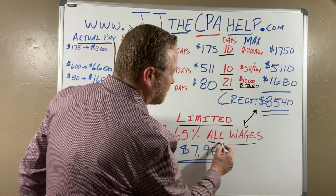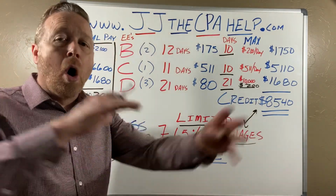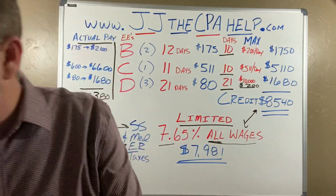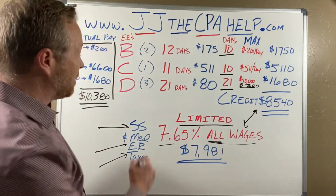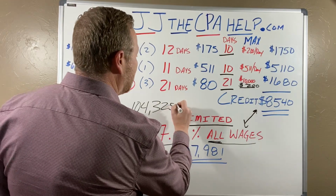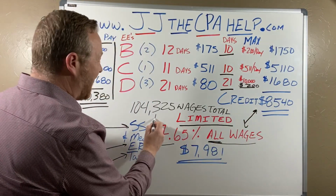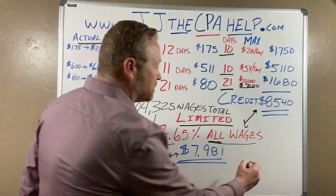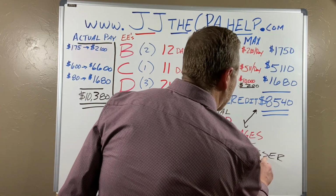So you take all wages, not just the wages of these three individuals that were out. You take all wages for the quarter. Take that, and you'll see in my example, all wages for the quarter was $104,325. That's total, all right? You take that times 7.65%, and it's $7,981. So that employer gets the lesser of these amounts, okay?